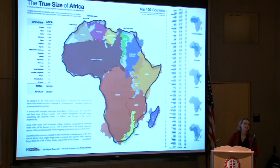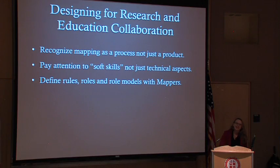This is a map that I really love to use to show the power of communication in maps. Even if you're very familiar with the size of Africa, looking at it in this sense gives you the powerful communication tool that maps can provide. And so those are explicit processes that should be brought into those collaborations.